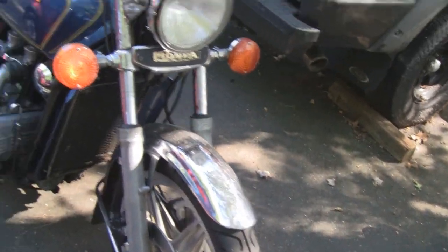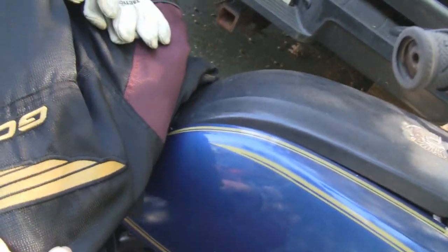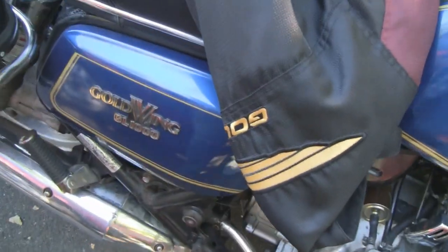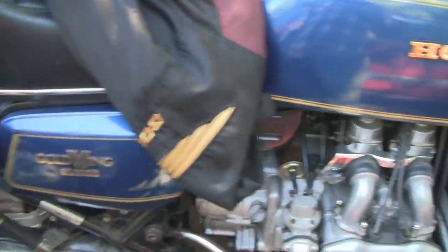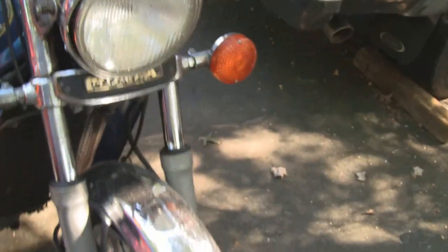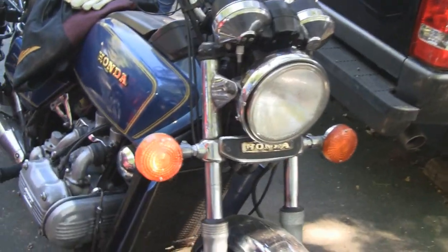This here is his Gold Wing. Oh, look, he's got a Gold Wing jacket. It was so close to 1,000. What year is this, buddy? '78. '78. Cleaned it up pretty good. Says he's got it running good too.